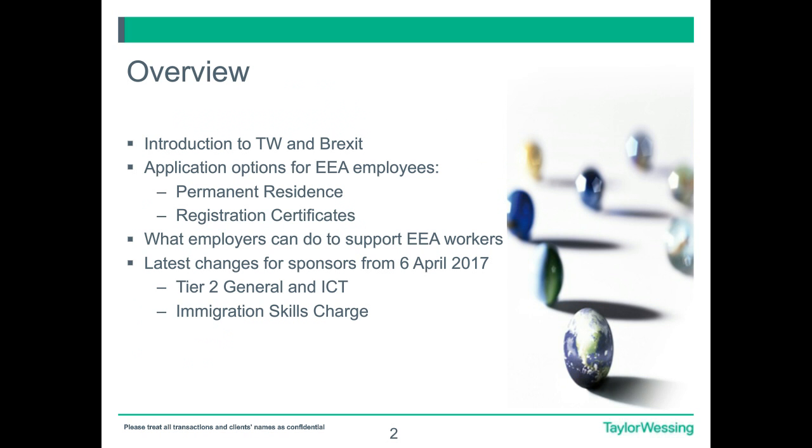So what are we going to cover today? Firstly, a quick introduction to us and to Brexit. One of the most important things for business to think about are what are the application options available to their European workforce in the UK to try and safeguard their status in light of Brexit. There are 2 applications available. Permanent residence is indefinite stay, and that's the most valuable one, but also registration certificates for workers that are not eligible yet for permanent stay. What proactive steps can businesses take to support their workers and to reassure them in light of Brexit that their status is going to be preserved?